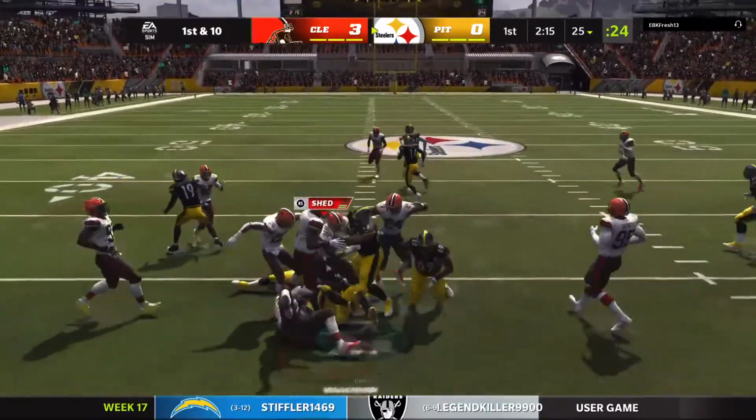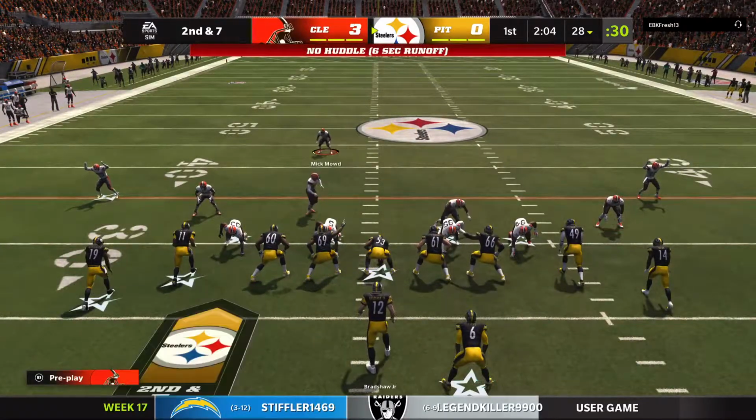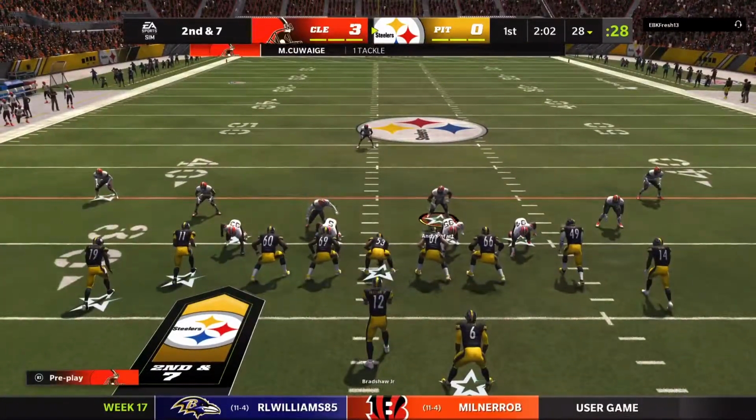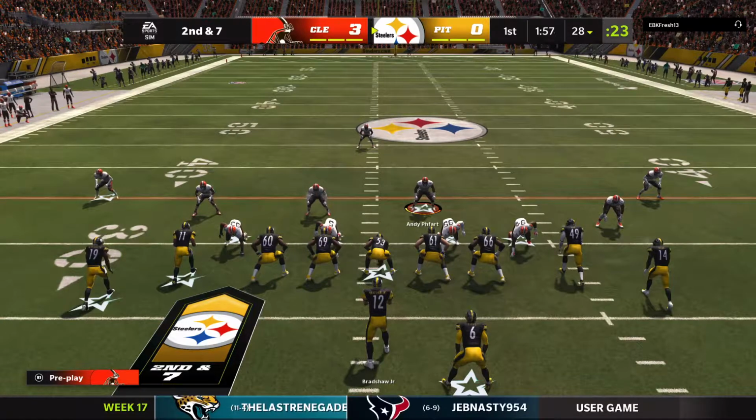They'll run for the first time with Najee Harris. And he's going to take this ahead for right around 3 yards, but no more than that. 2nd down. Give him 3 on 1st down. It'll set up a 2nd and 7.